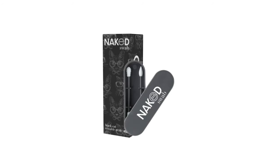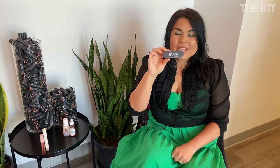Next, my favorite is the Naked Swab. It is sustainable, eco-friendly, washable. You can use this up to 600 times and it's perfect to clean up that eyeliner.